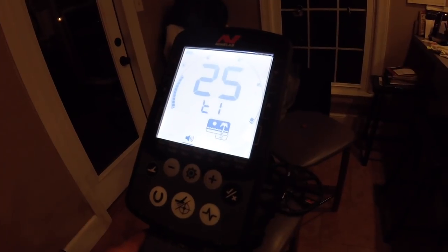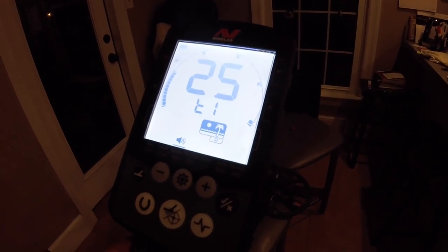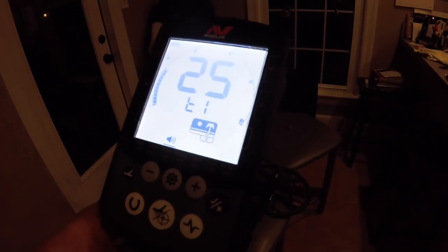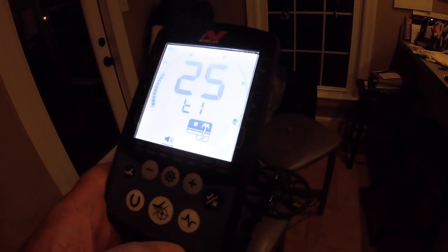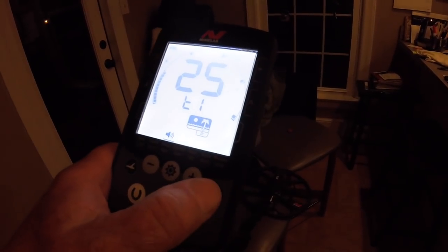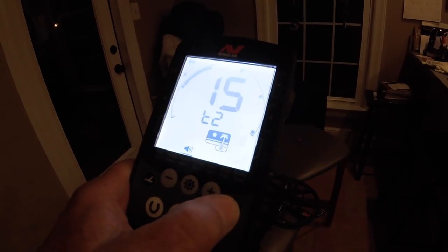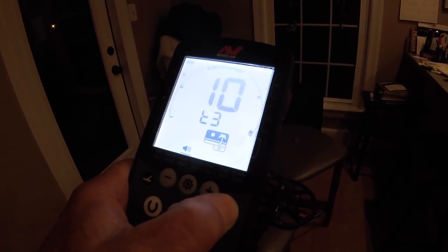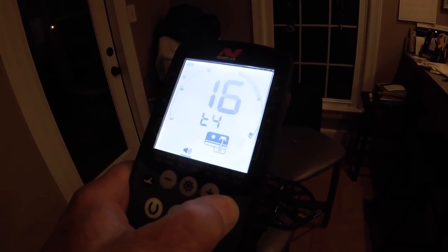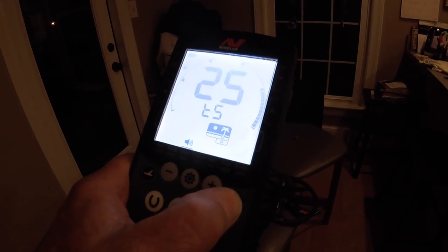I got it set up finally. We're in zone one, I call it, the iron zone. We got that at 25. Now this is just how I got it set up. That's how we got it to work good today, according to our buddy Pricey. I got stage two at 15, stage three at 10, stage four at 16, and high silver at 25.